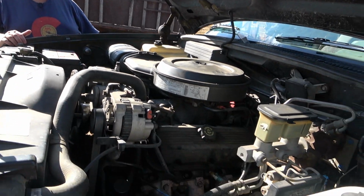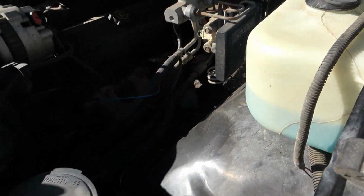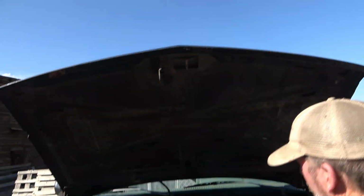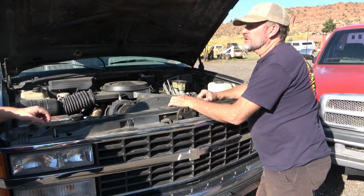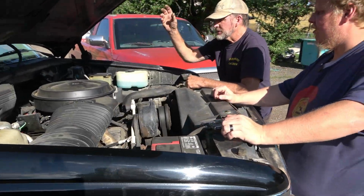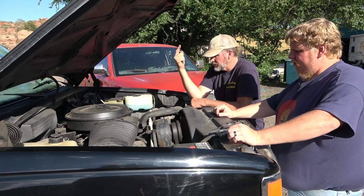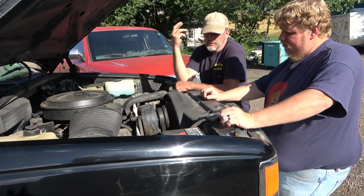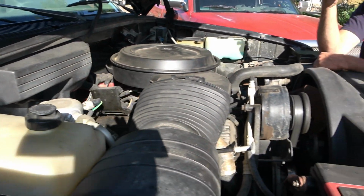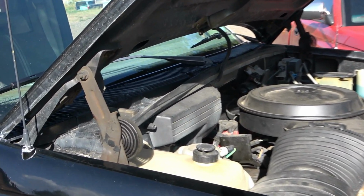So the distributor was so worn out, the assembly that goes down into the back of the 454 was so worn out that it no longer was timed right. So I replaced the whole distributor assembly, the wires, the spark plugs. I went ahead and replaced the oxygen sensor. I replaced air filter, fuel filter, oil filter, new oil, new power steering fluid. What else? Wires and tires and antifreeze and accessories.